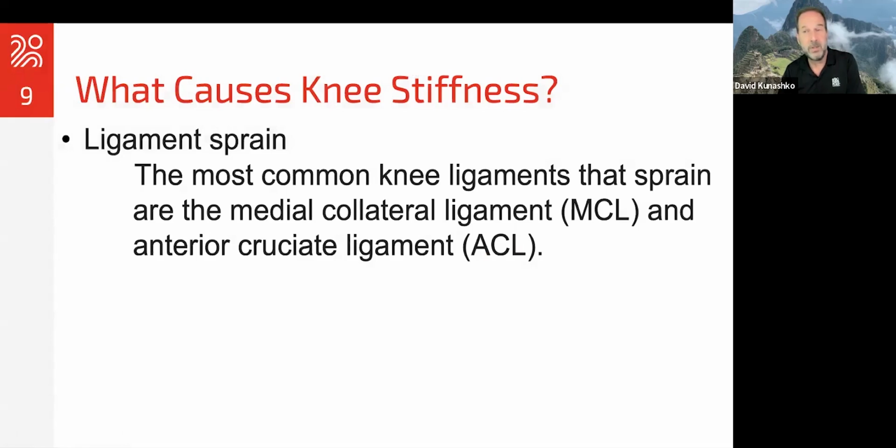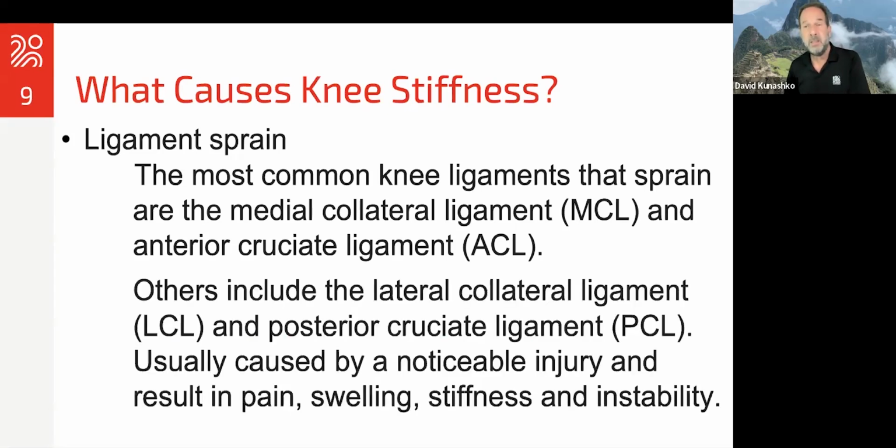And typically, again, it's usually due to an injury. The MCL, you can kind of tell that it's quite painful on the inside of the knee. The ACL is a little trickier, but you tend to get a lot more swelling with that one, and instability of the knee. The two other major ligaments on the outside of the knee is the lateral collateral ligament, or the LCL. That one's not normally damaged very often because it's super strong. It's like a cord-like ligament. So it takes a lot of trauma.